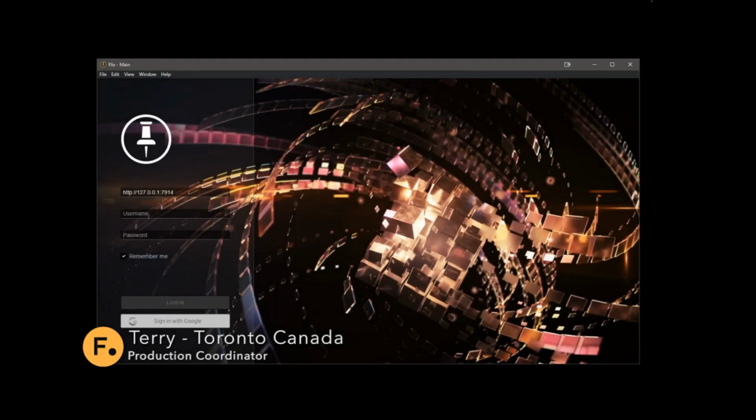Okay, so let's go ahead and launch Flix. Our team is all working remotely, and we're going to first assume the role of the production coordinator. We're going to need to set up a project so the team and anyone else with input can have something to work with. So here's our login page.